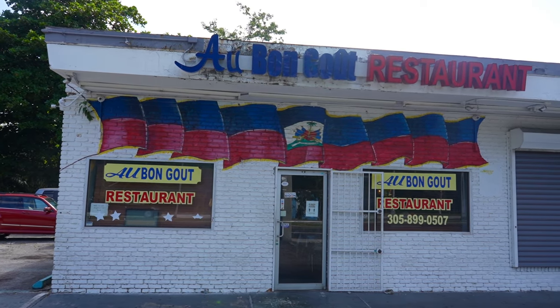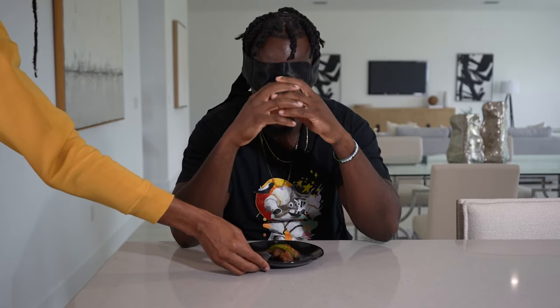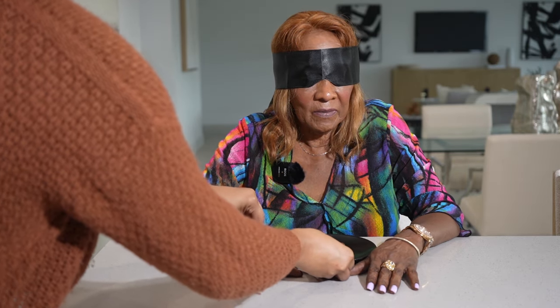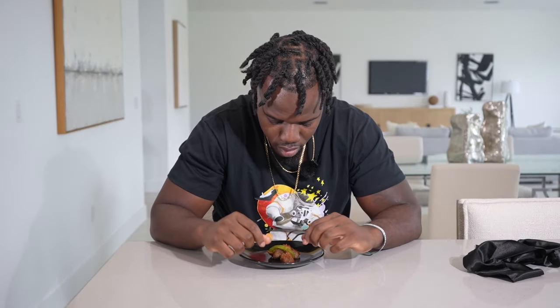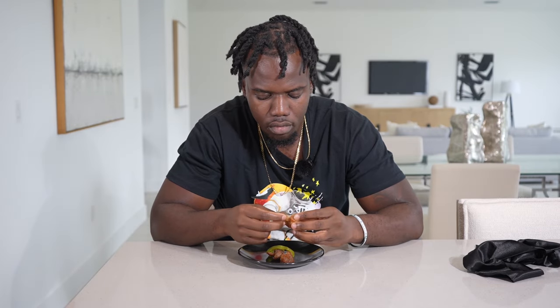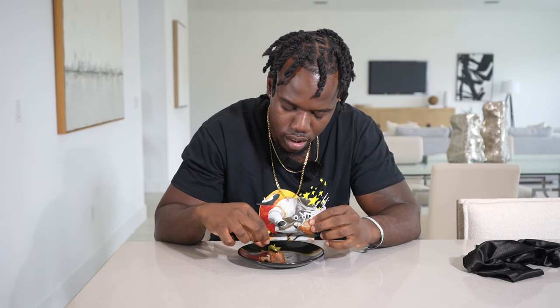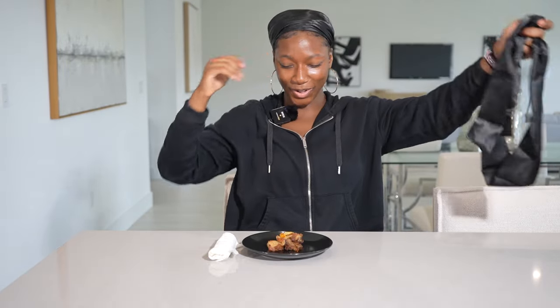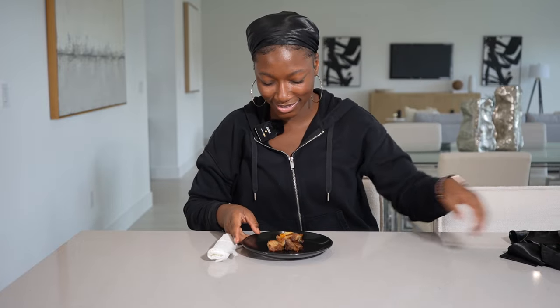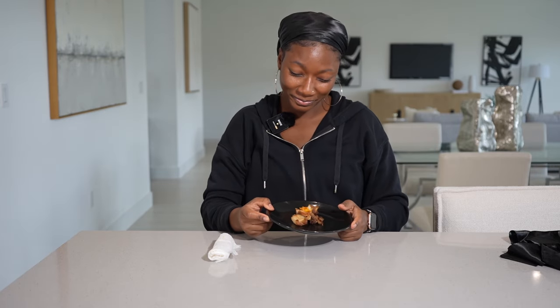Last Griot try is from Ubongo in North Miami, serving tasty Griot. Okay. The first look, it doesn't look too dry, not a lot of fat. It's a great first impression so far. Oh, okay. This one's a little lighter in color. It doesn't look like it's gonna be that crispy, but we'll see.